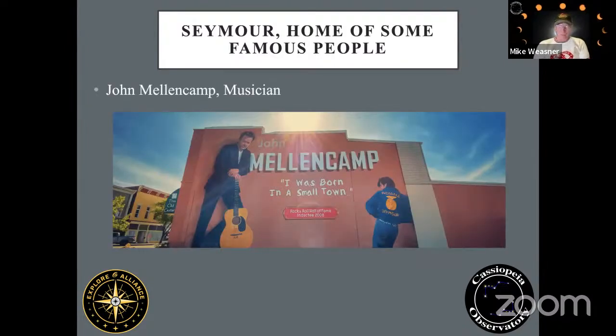John Mellencamp, famous rock and roll musician, likes to say he was born in the small town of Seymour, Indiana, and he's in the Rock and Roll Hall of Fame. Back in 2008. So there's this nice mural there in the community about him.